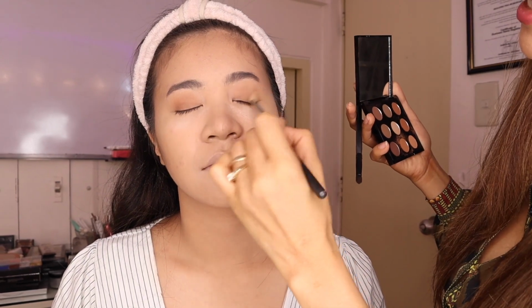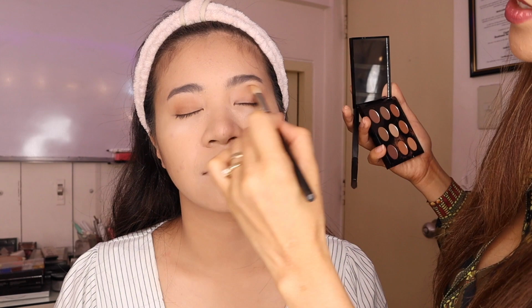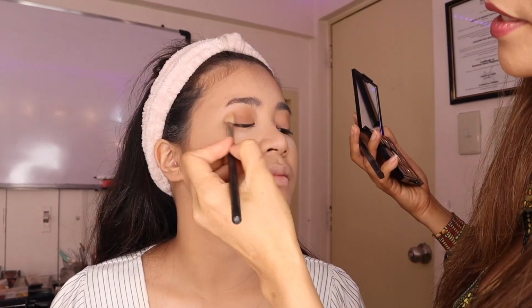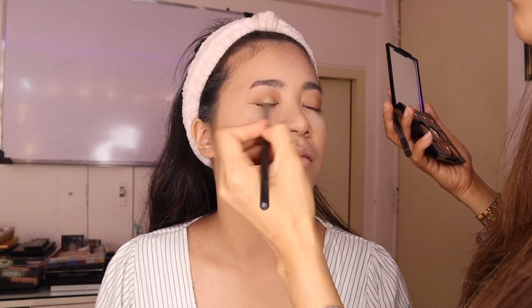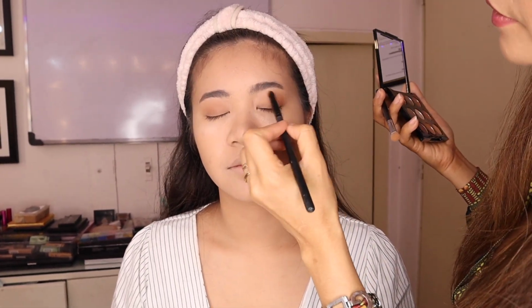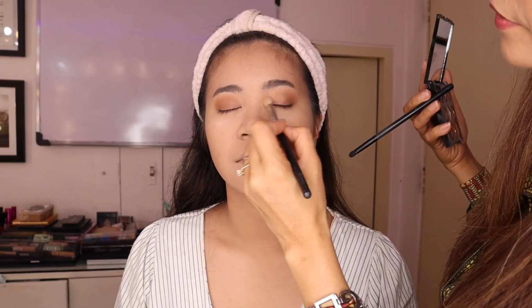You wanna elongate the eye. So, from the outer V, just keep on blending lang siya, going inside. Same here. From the outer V, just keep blending, going inside. One more. So from the outer V, and blend, going inside.